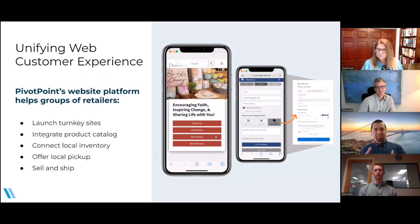Another part of the ecosystem is a unified web customer experience. So your website's got to be smooth. It's got to have online inventory, and it's frankly difficult to run a local shop and have local inventory sync with the website, sell online, and manage fulfillment and e-commerce. So we have a solution that helps retailers do that.